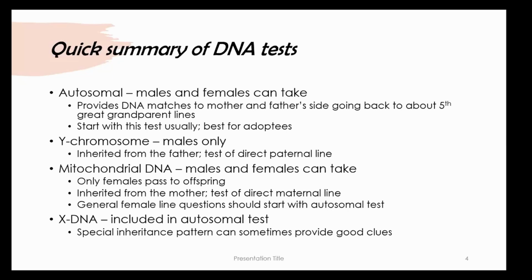The Y chromosome test is a male-only test. It's inherited from that male's father, and it would be a test of the direct paternal line of that man. Again, most males would want to start with an autosomal test and then go from there, but Y chromosome can be useful in a number of situations.